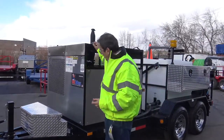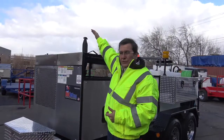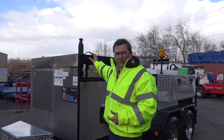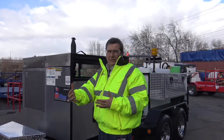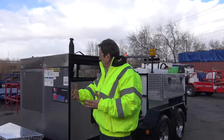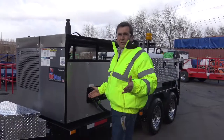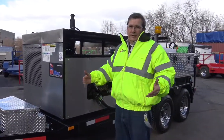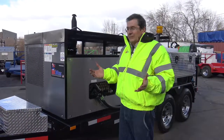We've streamlined this down. Our original models were huge. We've streamlined this down, but we've still got it covered. I don't really like the motor sitting out in front on a trailer and the pump if it's not covered. That just doesn't make any sense to me. And that's the way they're building them. It's the way they've always built them. That's the way they've been building for 30 years. This whole industry hasn't changed in 30 years.